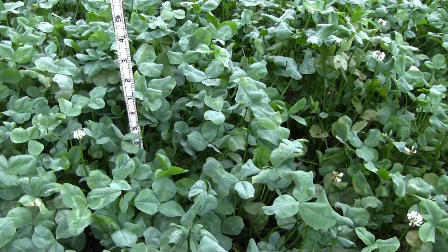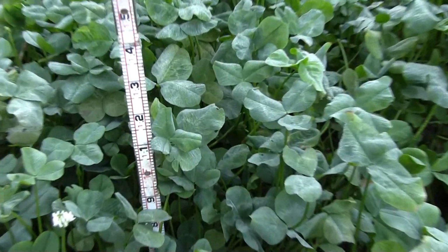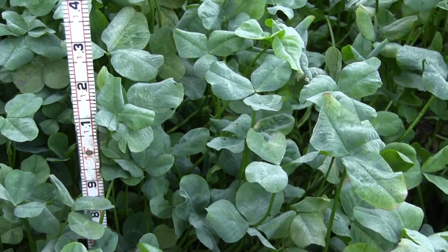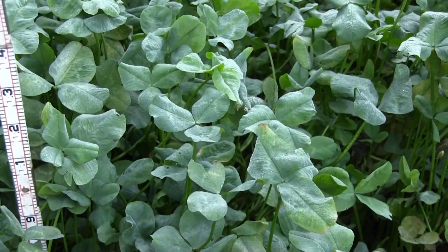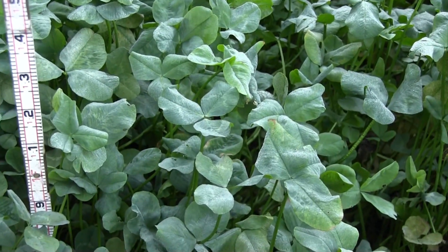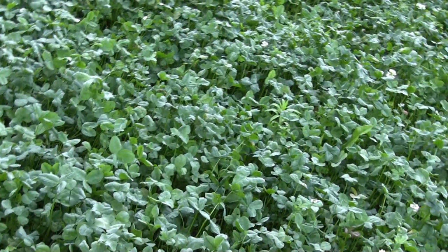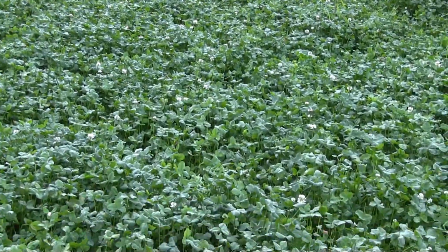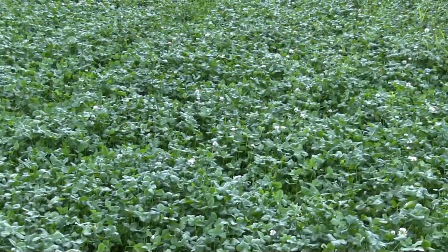There you go. That's intense there, so that's 1 foot 2/10, which is 12.5 inches tall, a foot tall. But you're not going to mow this, that's for sure, because it's way too wet to even get down here.